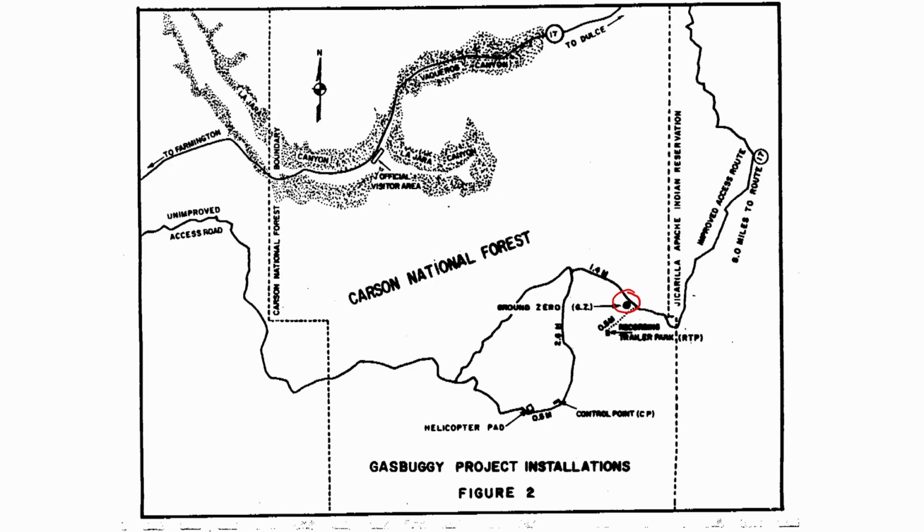It's also the only location that any Gasbuggy equipment was located after infrastructure for the original detonation was removed. There are several other sites of interest, though. The recording trailer park is a little bit to the south, and then further away, the control point from which the test was operated, and a helicopter pad used for getting personnel into the site.